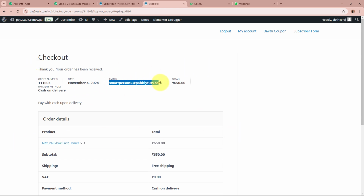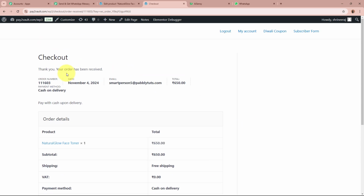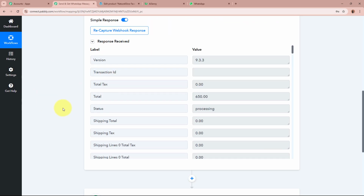We're going to see the email as smartperson5@pabblytudes.com, payment method as cash on delivery, with the order details you can see right over here. As now the order is successfully created, I'm going to open my workflow and check whether Pabbly Connect has captured the response of the order being created or not. For that, I'm going to open my workflow and scroll down. And yes, you can see right over here, Pabbly Connect has captured the response of the order being created in my WooCommerce account. Let us tally the response.